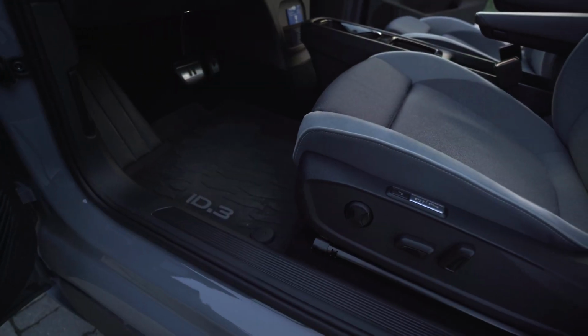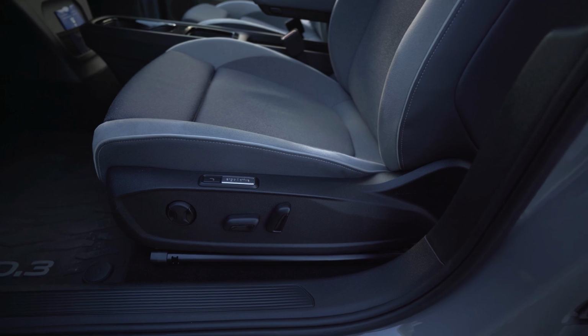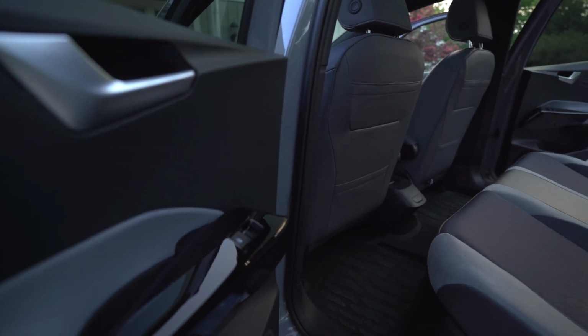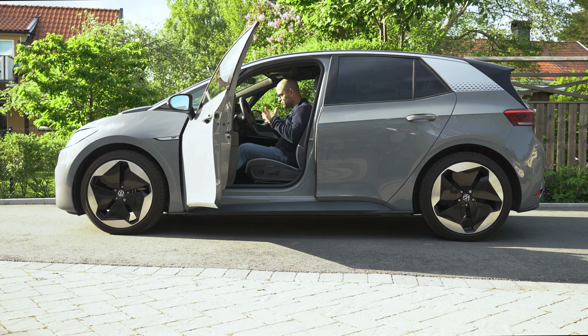And also in this car I do have the upgraded seats, which came with the Max Edition. So the Max Edition was a fully loaded car. They are comfortable seats, they are fully electric, we have massaging function, but I think they look really boring and bad, to be honest. The cloth on these make the car look like something from the 80s if you just look at the seats. If you look at the Cupra Born, which is more or less a similar car, that interior feels much and looks much nicer compared to the ID3.